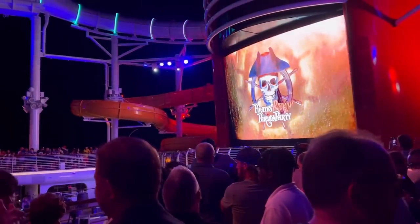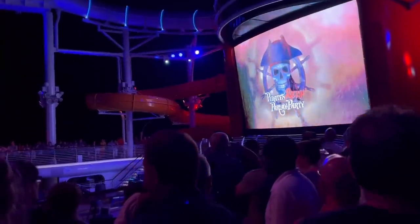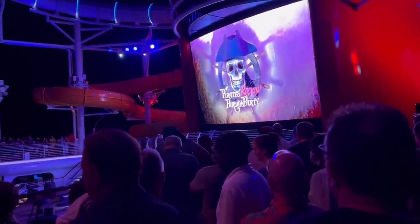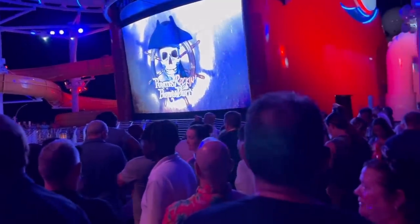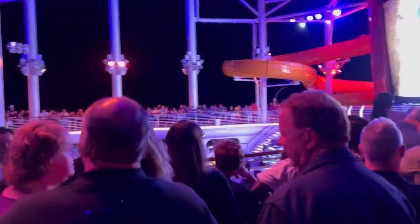Okay, guys, so we are here at the Pirate Party. This is pretty cool. They do a whole little show. We got live music, and they have a special thing. You know, I believe Disney Cruise Line might be the only ones that do this, but a Disney fireworks show at sea. That's some magic right there. So come and join us for a little party of the pirates.